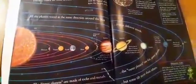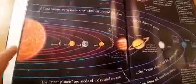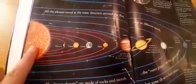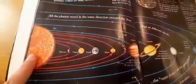Okay guys, these are all the planets. Who knows how many planets we have in the solar system? If you guessed 8, you are right. So let's name them. Okay, firstly, this is not a planet. This is a star, and it's a special star. It's the sun. Look how big the sun is compared to all the planets.